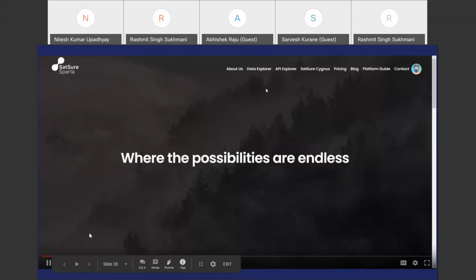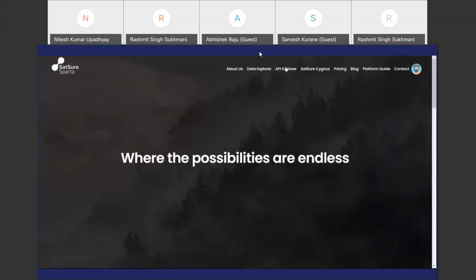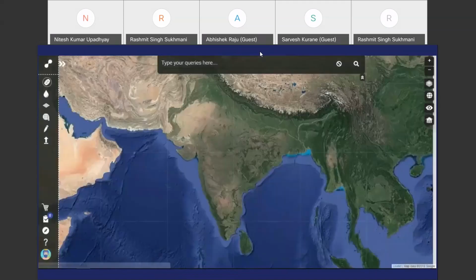Major components of Data Explorer, a geospatial data visualization tool, Image Explorer, a tool for developers to ingest SatSure Sparta datasets on their application, and blogs and forums where users can access articles, use queries, and collaborate on projects. Let us now have a look at Data Explorer.